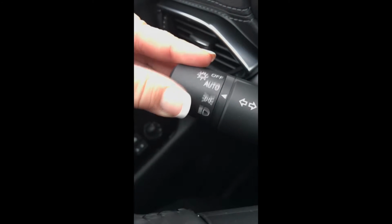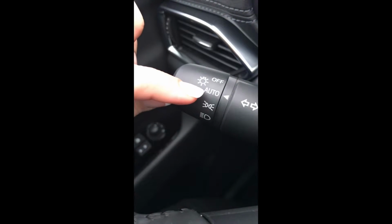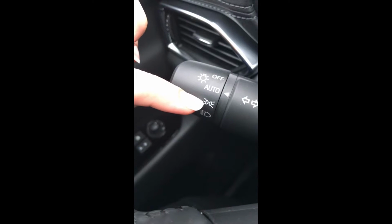Now if you switch it to this, that'll be just your parking lights, and this means that your headlamps are on and your tail lights. Now your tail lights come on with auto as well, but not with this one.